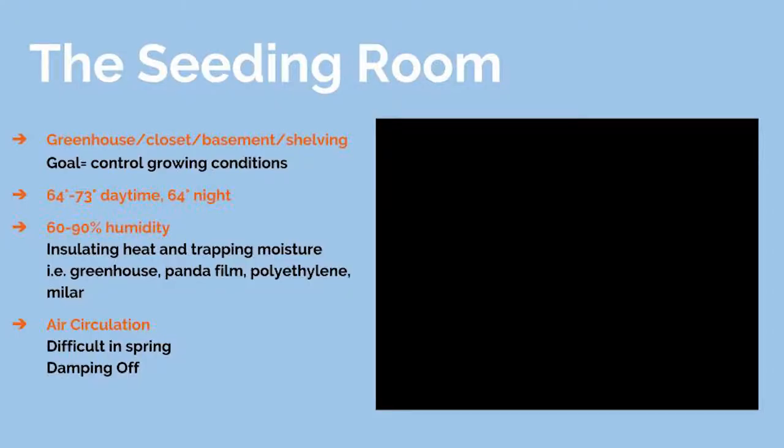Damping off is a fungal disease. There's a couple different fungal diseases that are considered damping off, but it's when the leaves and the stems of your plant are too wet for too long, and they essentially rot away and die. This is a big problem, especially in March, especially with tomatoes and plants that really don't want to be that wet, but you're watering them anyways. Just something to keep in mind.